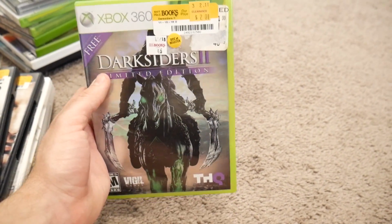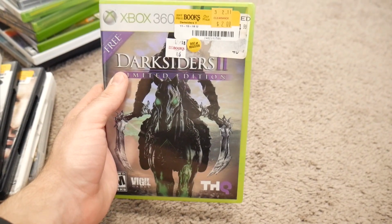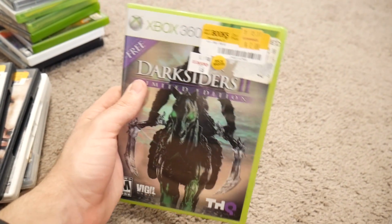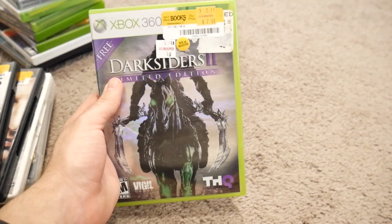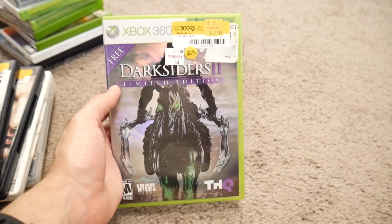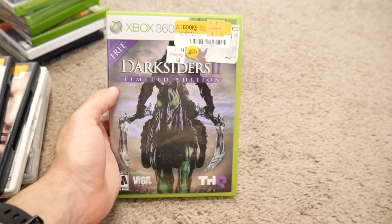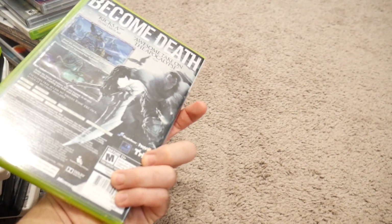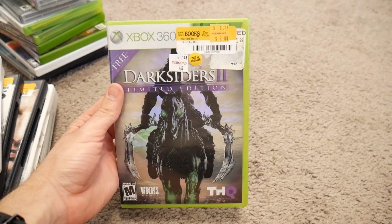I also, funny enough, have these on PS4. I'm pretty sure I have both of them on PS4. I know one of them is technically a dupe because I have a physical copy of it, and then I also got it digitally. But I said for $2, why not have both of them on the 360?